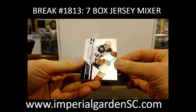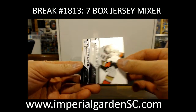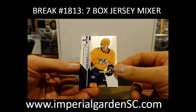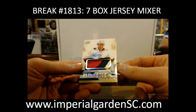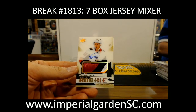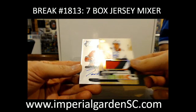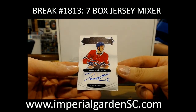Start this one off with an Isaac Lundstrom, a 2/99 for the Ducks. Got an Eli Tolvanen for the Nashville Predators. And a gold three color number 34 of 99 of Maxime Lajoie for the Ottawa Senators. Lajoie going out to Seven. And a Premier rookie signature for the Canadiens of Jesperi Kotkaniemi.